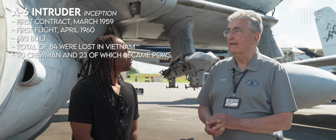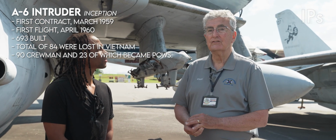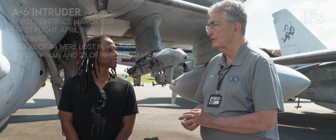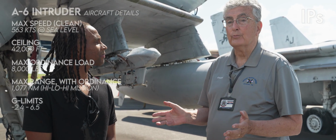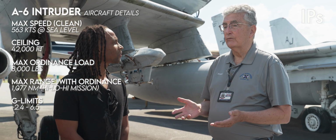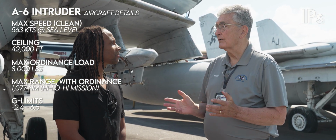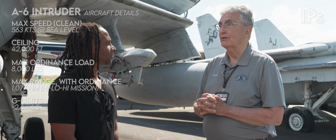Got my wings and started flying the A-6E Intruder with VA 115 on board the USS Midway, home ported in Japan. I was there for 2.5 years, accumulated 224 carrier landings. But this is an amazing airplane, designed like no other airplane in the fleet. The Navy and Marine Corps were looking for an airplane to do day and night, all-weather bombing. And this is what they came up with, and it's a fantastic airplane.